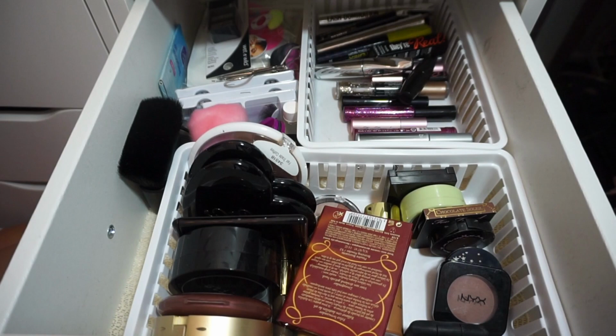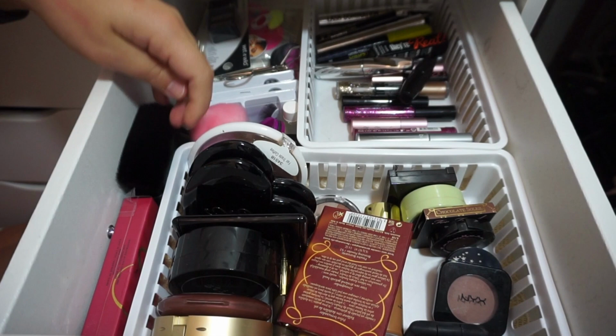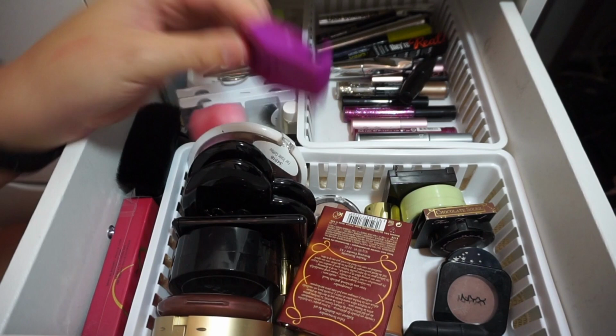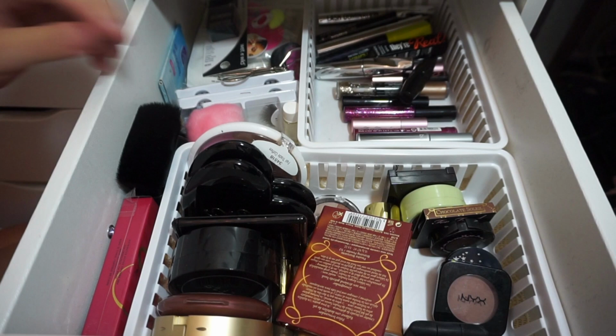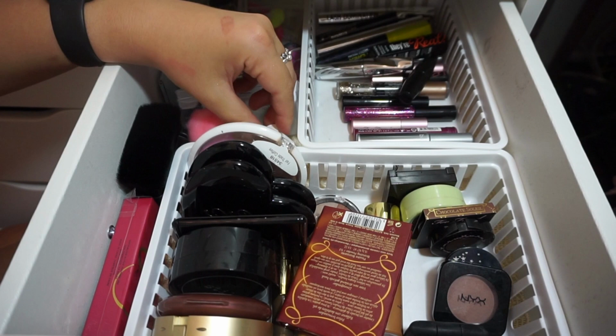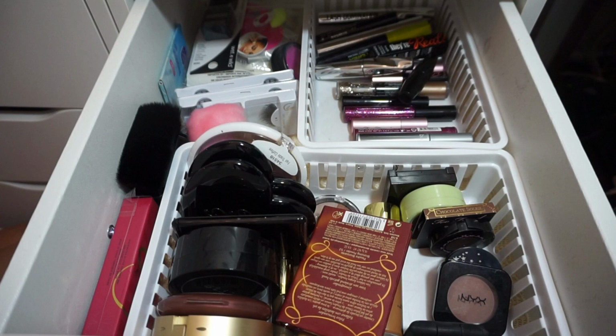This e.l.f. brush I'm keeping. This brush from Wet n Wild I'm keeping. This little eyeshadow curler thing I'm gonna get rid of. This is like a little extra container that I've been keeping from e.l.f. It was a cream eyeliner, but I never have needed this, so I'm gonna go ahead and get rid of that. This is some heavy duty strength lash adhesive, so I'm going to keep that. I have an eyelash curler that I'll keep. This hair chalk thing I'm gonna get rid of.